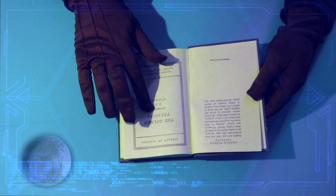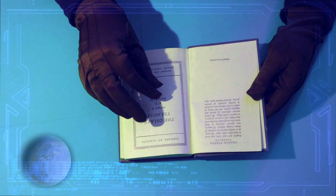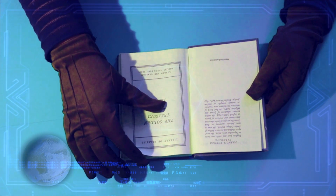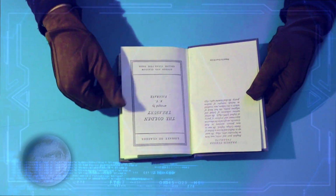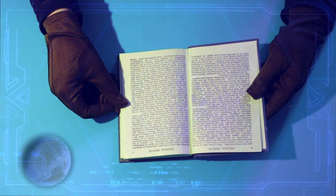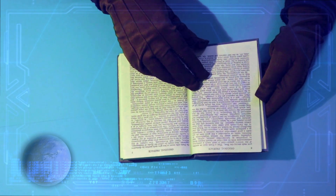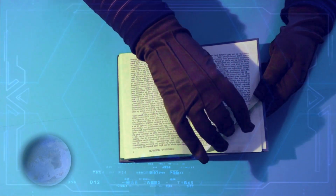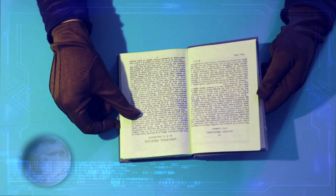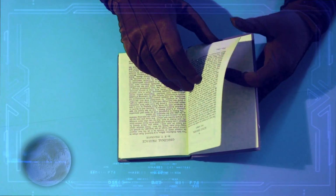Tapping does nothing. Again, nothing. You can take the edge of each page, as they are called, and turn it, like so, to reveal more of the Bøkk's content. And you can go back to the previous page, like this. See? The information is still there. Nothing is lost.